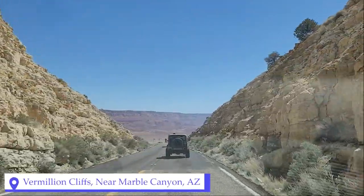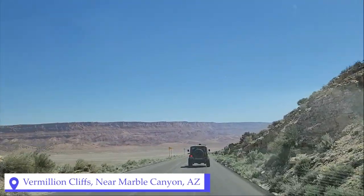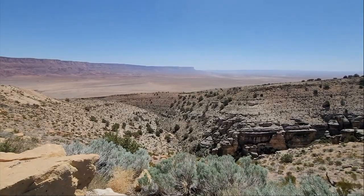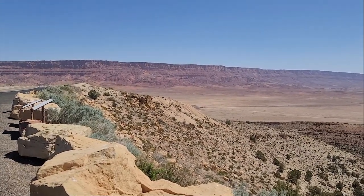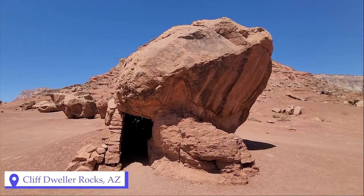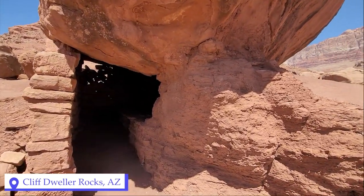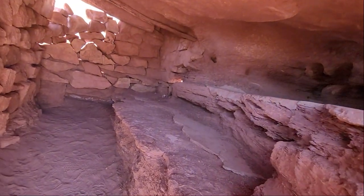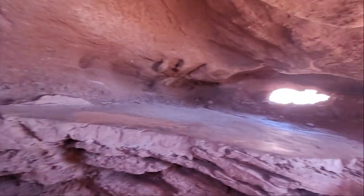We decided to check out this area we saw called the Vermillion Cliffs, which are a sight to see. At the base of the cliffs, there's a roadside stop called Cliff Dwellers, where a couple whose car broke down overnight during the Great Depression decided to build their homes and a trading post out of the rocks here.